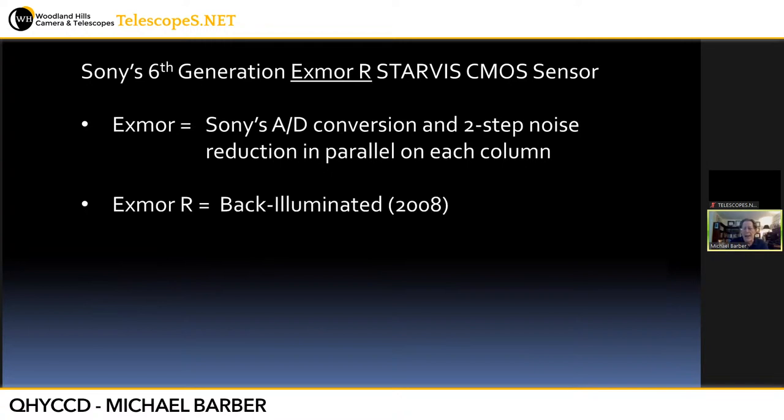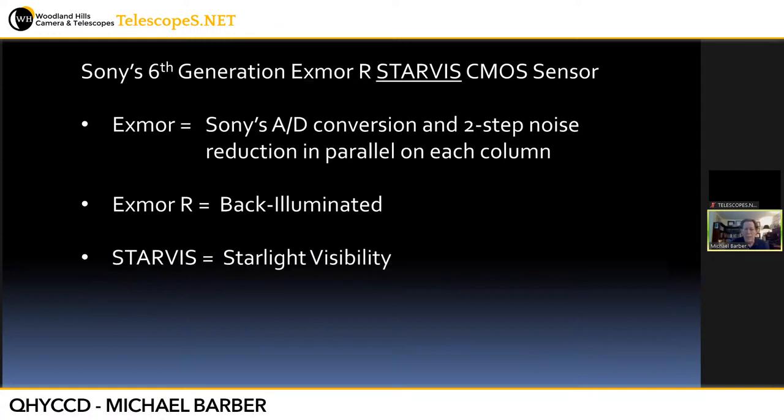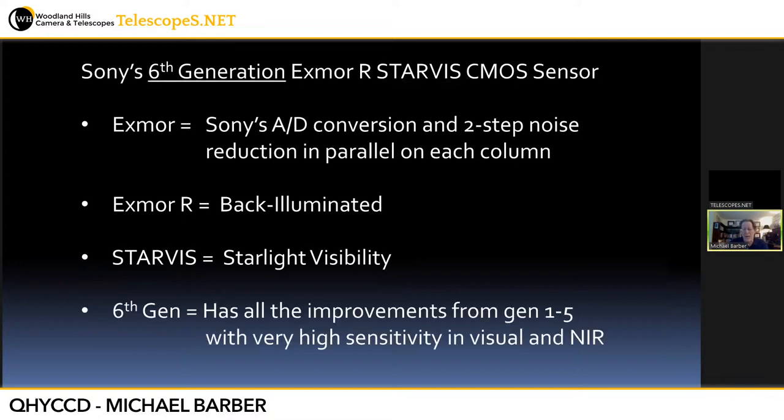Exmor R is the back illuminated version of the Exmor. Starvis is kind of shorthand for starlight visibility. And for Sony, of course, the big thing is security cameras. They added Starvis to these security cameras as a trade name to imply that it can take video images by starlight, which of course also implies you can take star images with it. And the sixth generation, of course, has all the improvements of generations 1 through 5. In order to really understand the sixth, I want to go through what those improvements were step by step, so you can see how it's accumulated in the sixth generation.